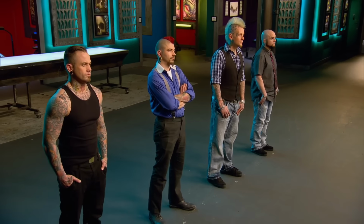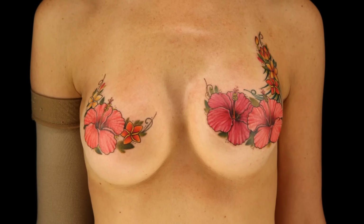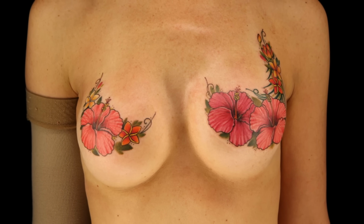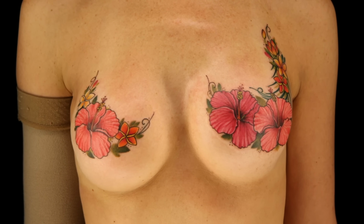Artists, this was your last chance to prove that you deserve to compete in the live finale for $100,000, a feature in Inked magazine, and the title of Ink Master. Sausage, let's start with your mastectomy tattoo. The thing I like the most about this tattoo, I love the way it fits. I love that it's not symmetrical. I think it gives it a unique look. It's just a real quality job, man. Thank you guys very, very much.